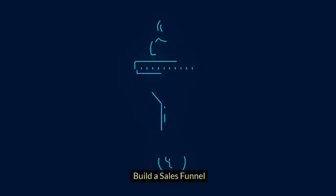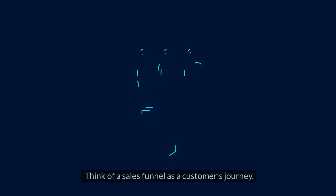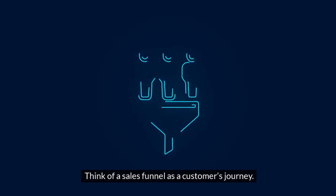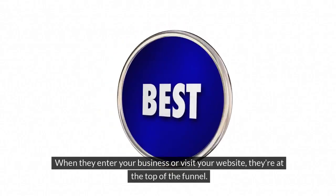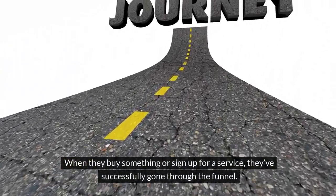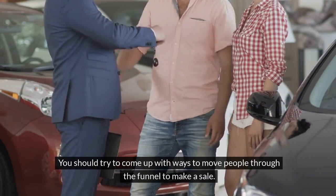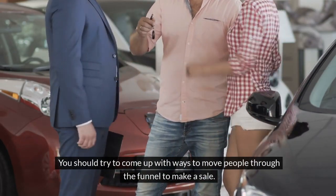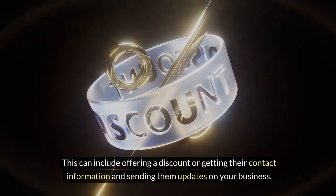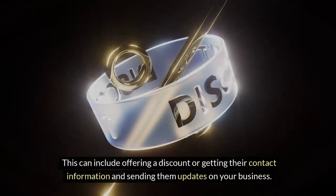Build a sales funnel. Your sales funnel can help take business to the next level. Think of a sales funnel as a customer's journey. When they enter your business or visit your website, they're at the top of the funnel. When they buy something or sign up for a service, they've successfully gone through the funnel. You should try to come up with ways to move people through the funnel to make a sale. This can include offering a discount or getting their contact information and sending them updates on your business.